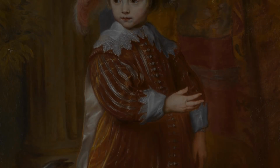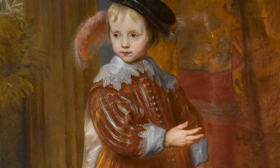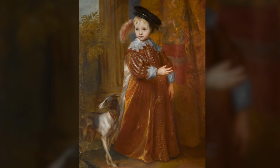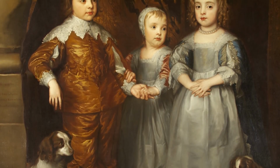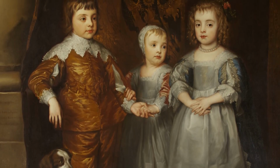In fact, a second version of this portrait was ordered by King Charles I of England, and this seems likely to be that painting, recorded on Van Dyck's arrival in London. The composition must have pleased King Charles, as Van Dyck painted portraits of the English royal children only a few years later.